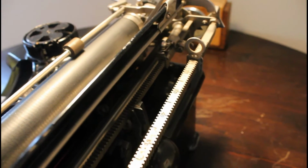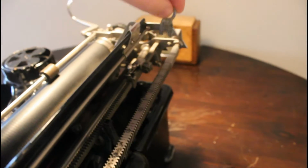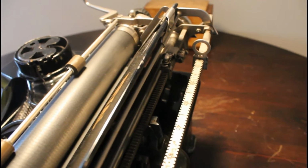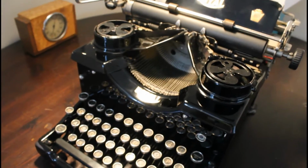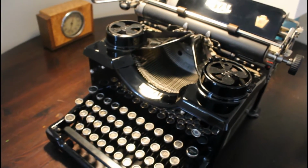Originally, these typewriters were made and sold with 6 tab stops, and they are removable, so considering this machine is now 90 years old, it's not too surprising that most of them are missing. However, I do still have one. My other Royal 10, which I'll show in a different video, has still all the tab stops, so maybe I'll be able to swap some out, although I don't think they're the same fit.